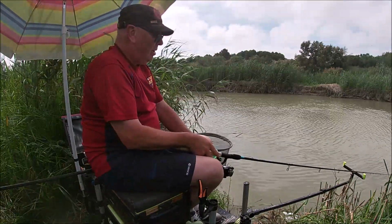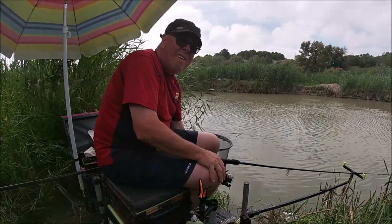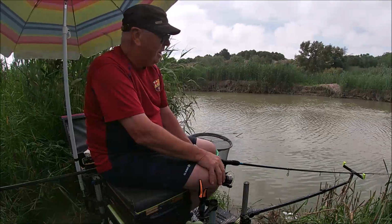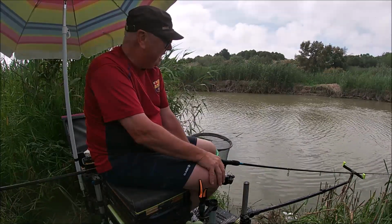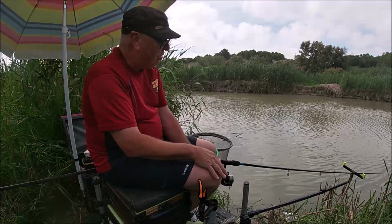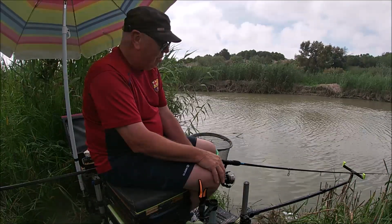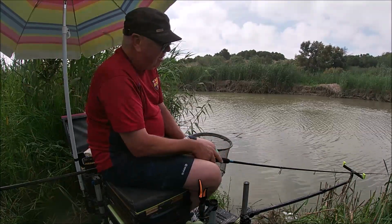And I started holding my rod as well, which is fraught with danger on here. There's a moment's lapse of concentration, let go of your rod and bang, it's in. I keep getting a lot of daft indications where you have to keep tightening up and stuff like that. So I think it's better to hold it. There's something on it straight away there now.